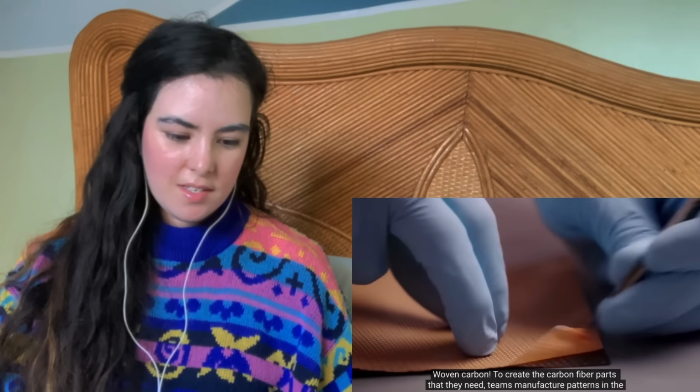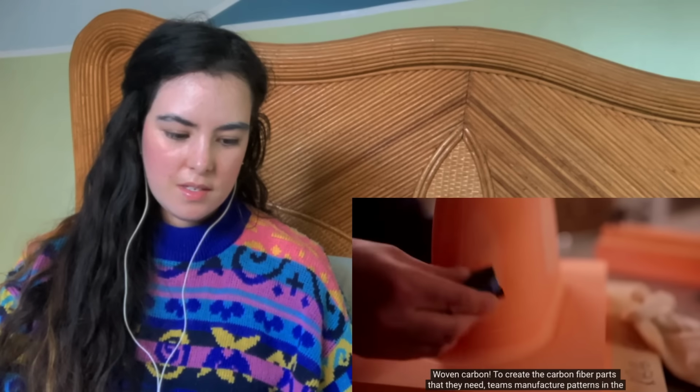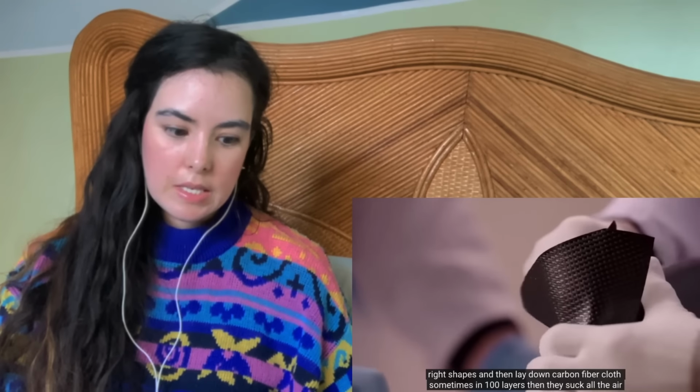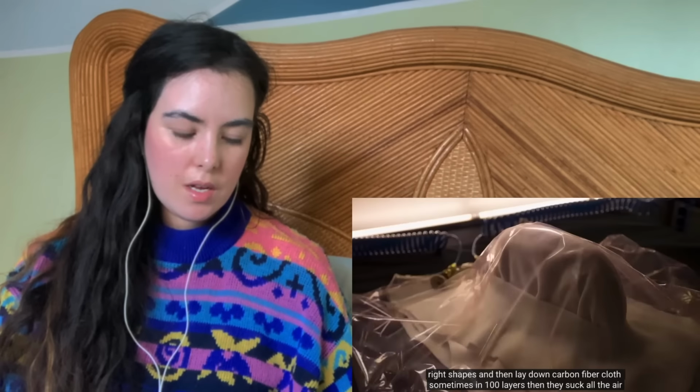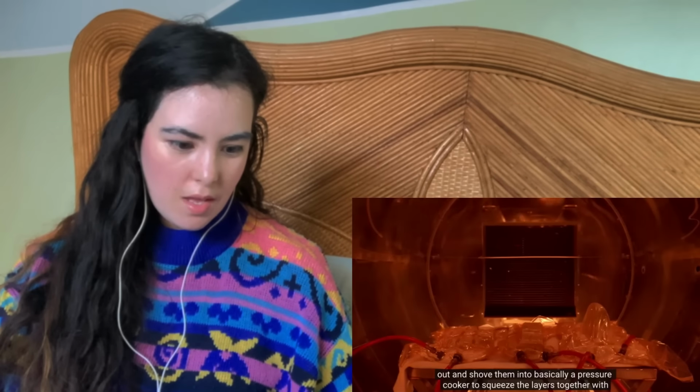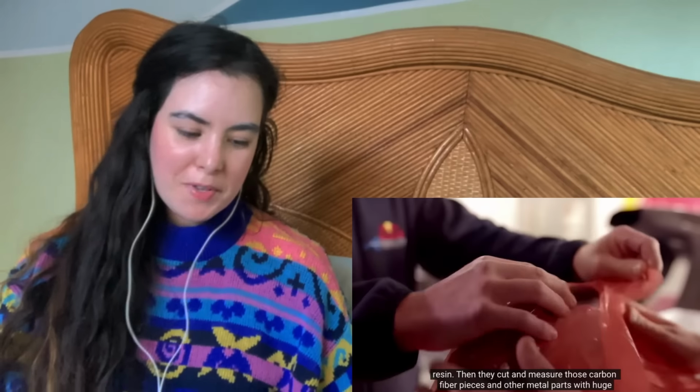Woven carbon. To create the carbon fiber parts that they need, teams manufacture patterns in the right shapes and then lay down carbon fiber cloth, sometimes in 100 layers. Wow. Then they suck all the air out and shove them into basically a pressure cooker to squeeze the layers together with resin. Oh my God, this is incredible.